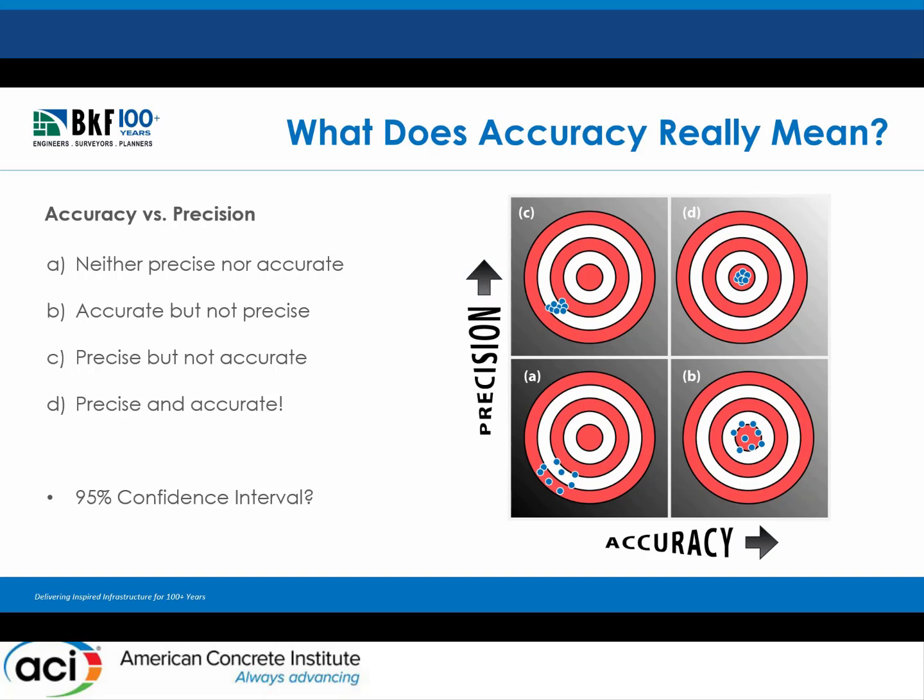Box C has the opposite problem. Lots of precision. All the measurements are very repeatable, but they're completely missing the target. And I kind of like to use that as an example of the difference between the different aspects of laser scanning. The equipment that is manufactured is actually very precise.